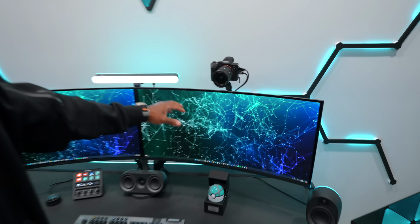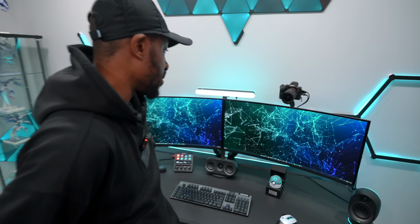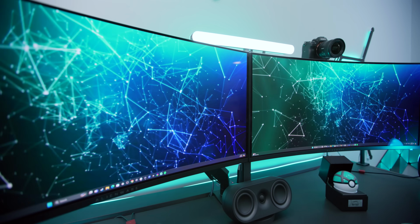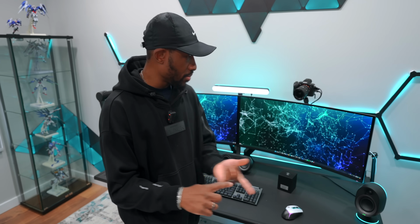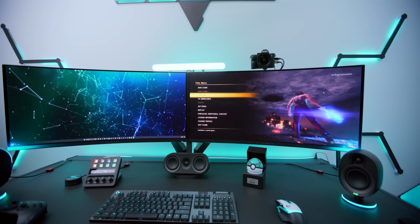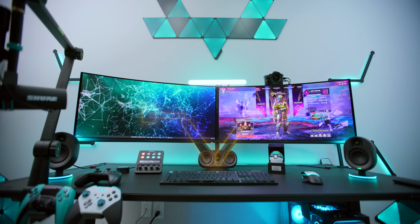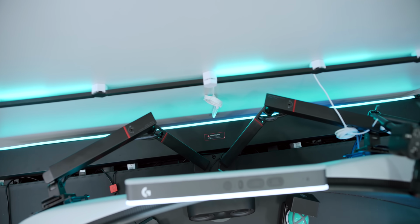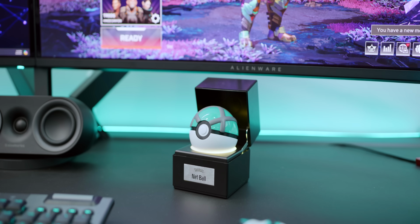Now, in terms of monitors, we are looking at the Alienware, I don't even remember the model number. The Alienware AW3423DW. But these are absolutely my favorite PC monitors right now. The screen looks amazing because it is QD-OLED. It has a high refresh rate, as well as a fast response time. And we've got them both sitting on the Secretlab monitor arms over there, so it can hold two at once. And I got my little net ball, because, you know, the colors.